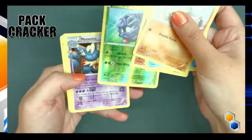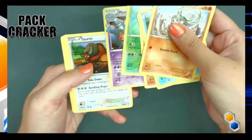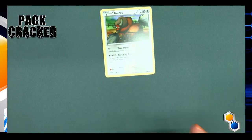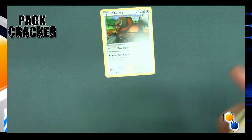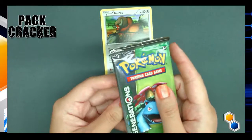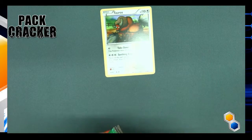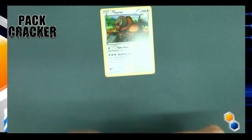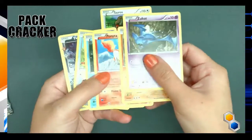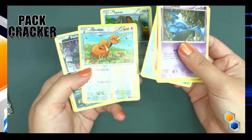All right, what do we got? Let's see, there's a cool foil Tangela, a Meowstic. Ooh, Tauros. Taurosing it up. There are some really cool cards in this set, and I can't wait to pop an Ultra Rare out of here, because there are so many different cool cards you can get in Generations, and only in Generations. Let's see, we've got a Ponyta.